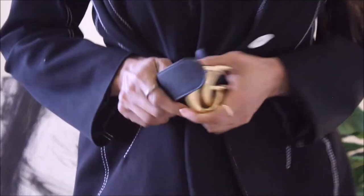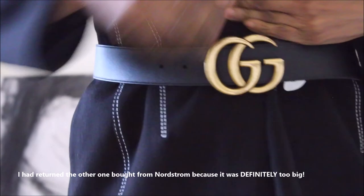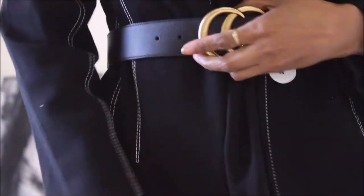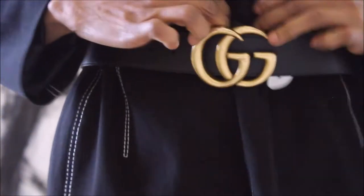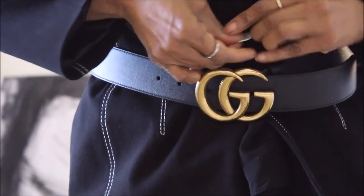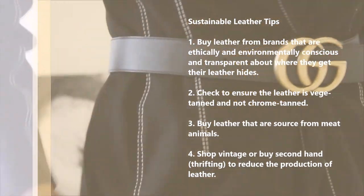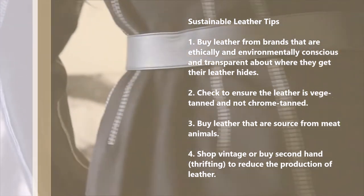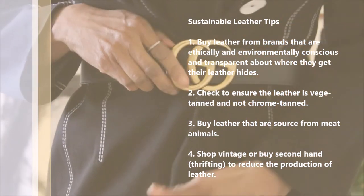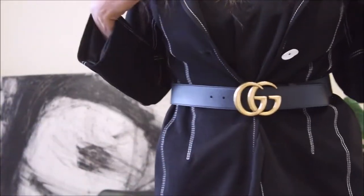And like all the pieces in this haul, my belt was bought from Vestiaire Collective, and it's also 100% leather, as expected. As you guys know, leather is a natural fiber, and it definitely has some ethical concerns when it comes to your leather items. So do pay attention to where you get your leather from, and when possible, thrift or buy secondhand so that you don't put any animals at risk.